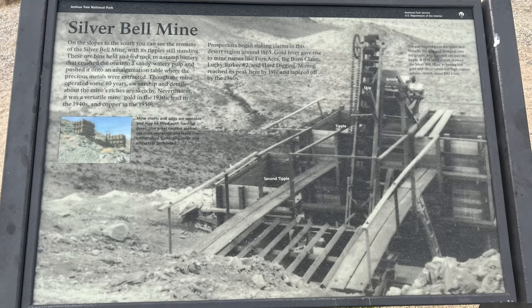Rather than me reading it, I'll put up the picture of the sign of Silver Bell, where it gives you a little bit more information about the mining that was happening here. I think it's pretty cool. Feel free to end the video or read through it, pause, read through it, whatever you guys want.